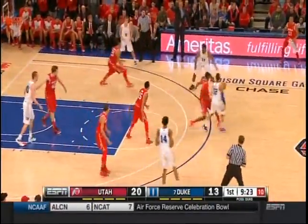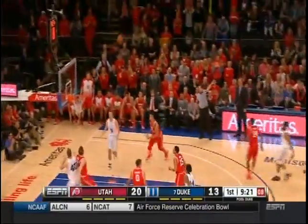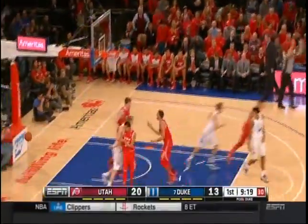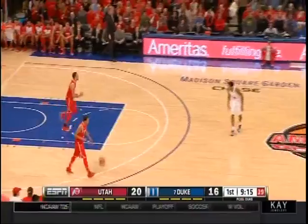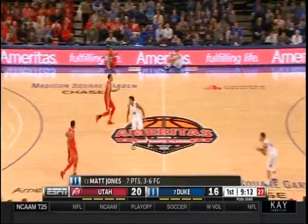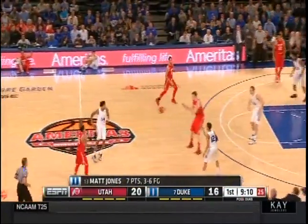Good hands by Bonham. Almost took it away from Thornton. Deep 3 by Matt Jones. He makes big shots. He makes big shots, Sean. He's one of those players. He can be silent and quiet, but when you need the big shot, he delivers.